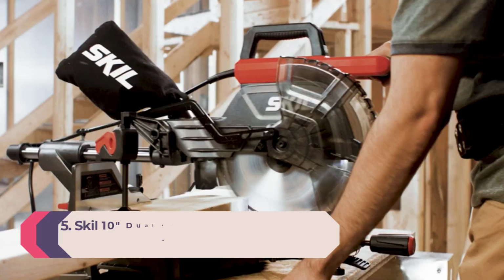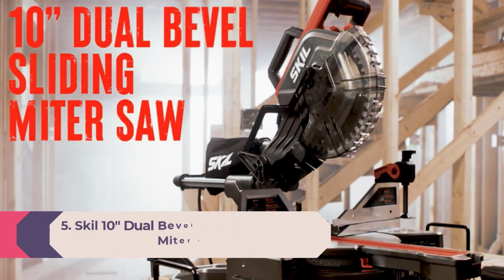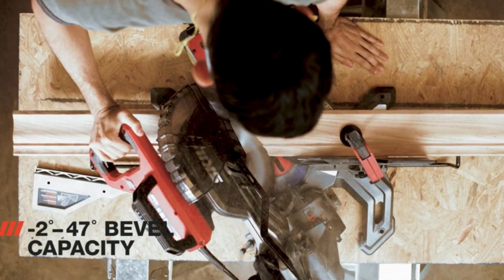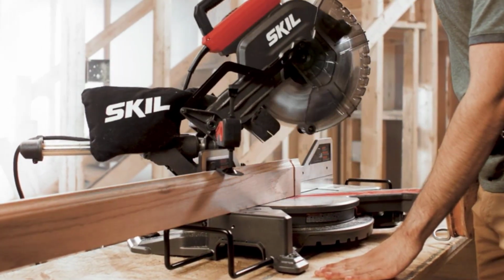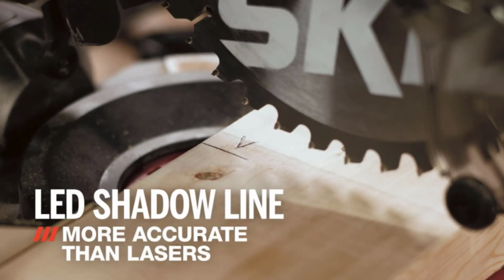Number 5. Skil 10-inch dual bevel sliding compound miter saw. The 10-inch dual bevel sliding miter saw is powered by a 15-amp motor that drives 4,800 RPM, delivering extended power and durability. This miter saw features a horizontal grip handle with a center-located safety trigger for left or right-handed use.